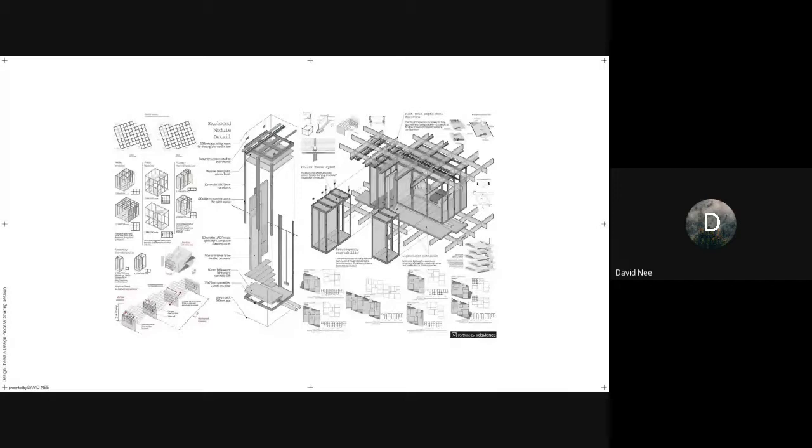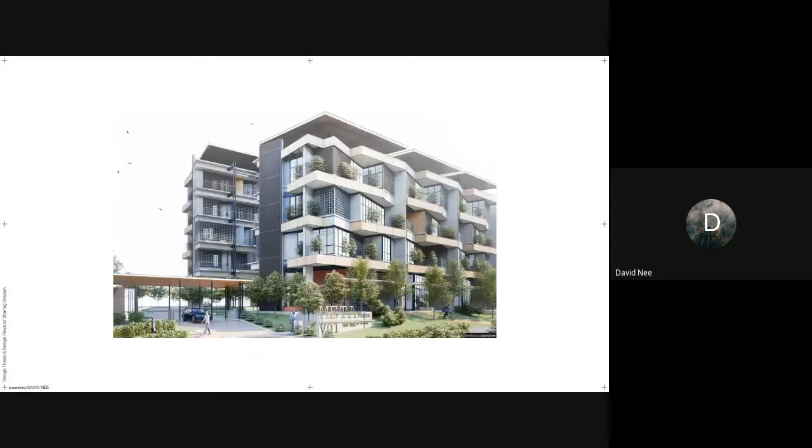So when it is necessary for the household to expand or upgrade, a new module can be added in, or can be extracted when the family is shrinking. And the unit has the capability not only to expand inside the boundary, but also to expand to other units horizontally or vertically, with these predetermined structural grids.